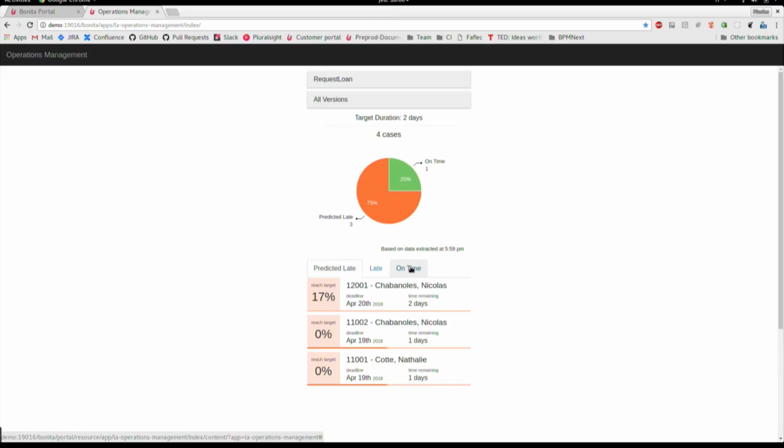So Nathaniel is not here, but we have a mobile-first approach for Omar. This view you can use on your mobile phone, on a tablet, or whatever, it's good enough. Here we can see that those two have very little chance to reach the target on time. And this one is 17%, so maybe this one can be saved. So this is where we want to do short loop actions in order to make this happen.